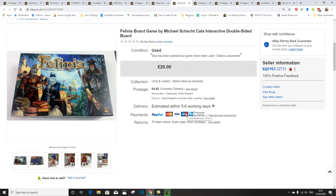This board game was another one that sold in the last few weeks. I think we got this at the car boot sale last summer. Warren loves picking up board games. He likes the quirky looking ones, and usually they are decent sellers. This one was called Felinia. So it's a game about cats apparently. I've never played it. It was an interactive double-sided board.